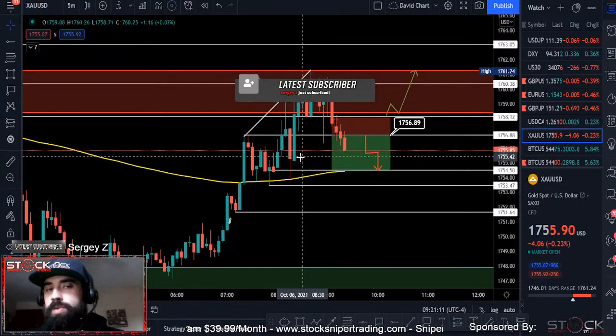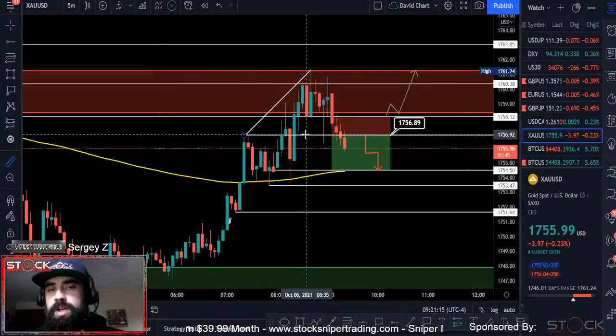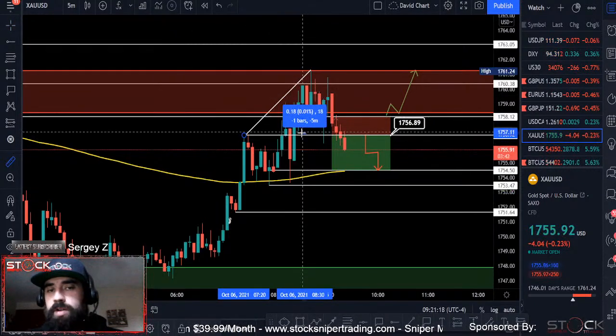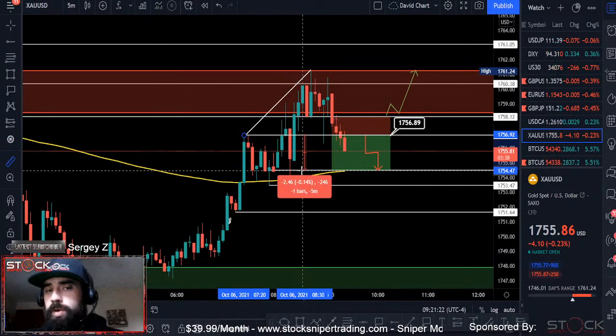But start to scale out, because remember, guys, we're coming into some support in this trade. Your stop loss should be about, like I said, maybe 10, 12 pips. Overall TP is looking for around maybe 20, 24 pips, all right?